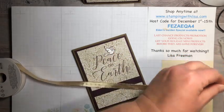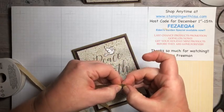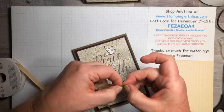But it was the most beautiful sunrise this morning, and I took a couple pictures, and I was like, I could just sit here and stare out that window all day long.